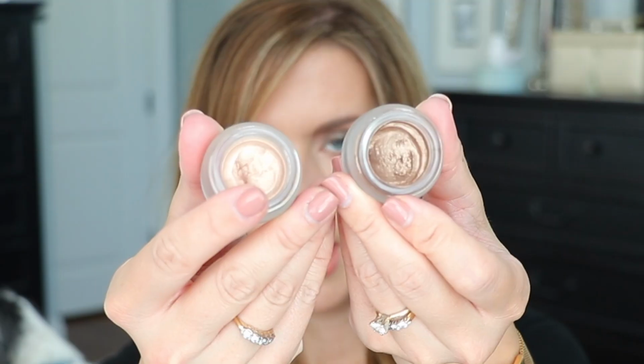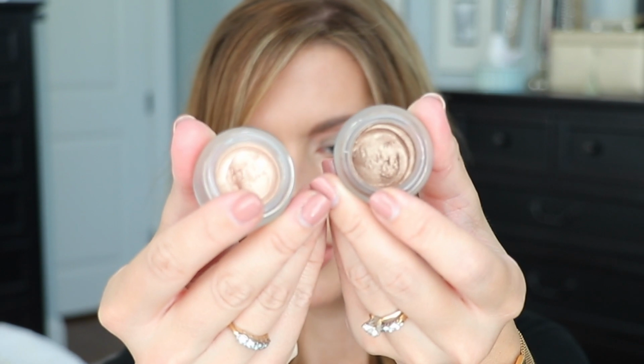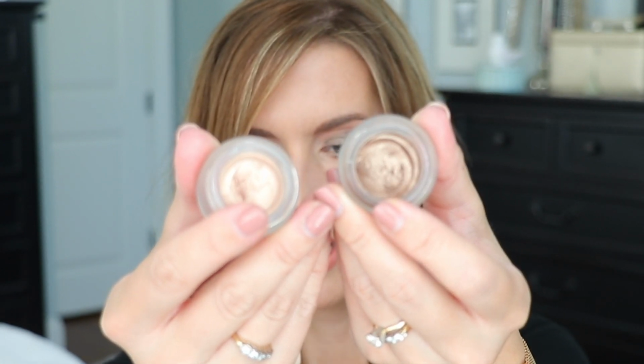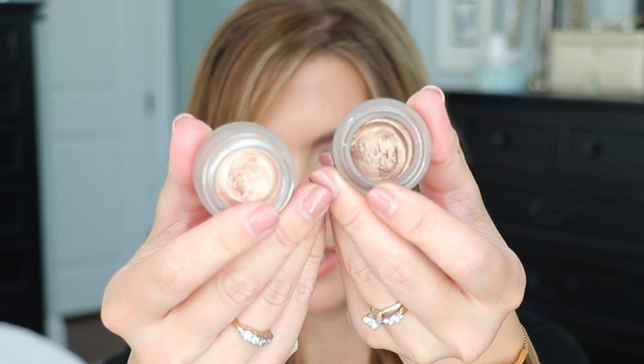So I've had 2 shades of the Charlotte Tilbury Eyes to Mesmerize for a while now. I've had Marie Antoinette, which is such a pretty taupey, bronzy brown shade that's not too light, not too dark. And I've also had Jean, which is just that golden champagne shade. And they're so beautiful and so easy to apply. They kind of have a whipped consistency to them.